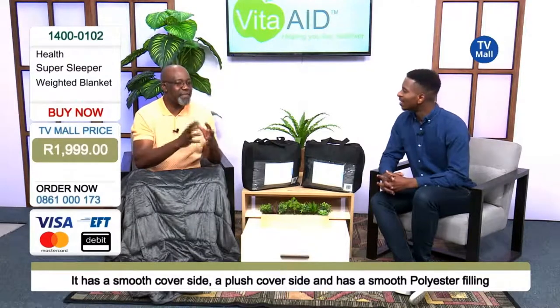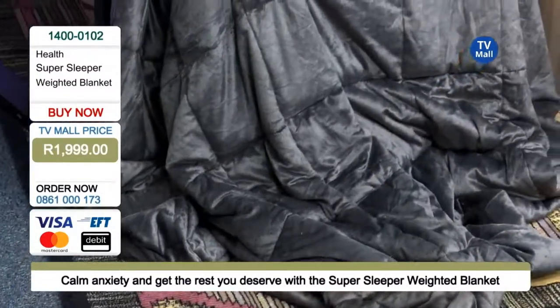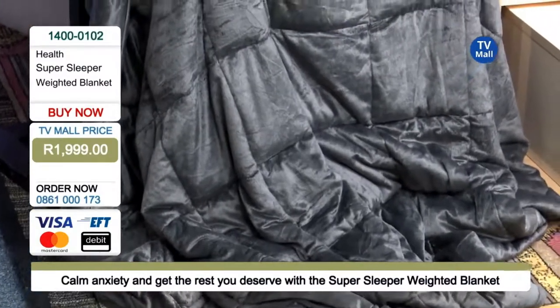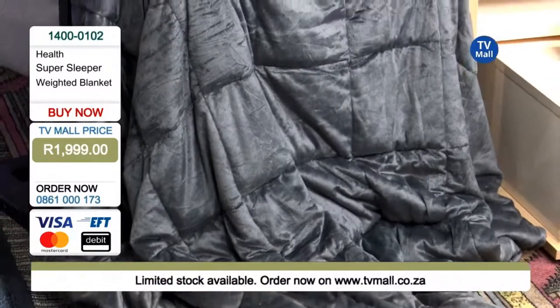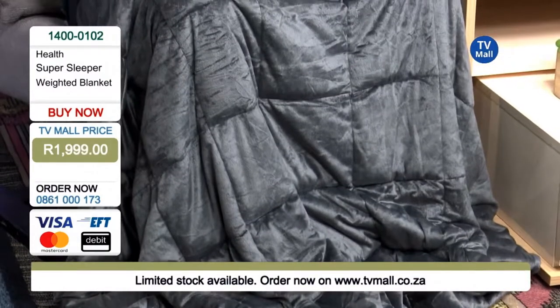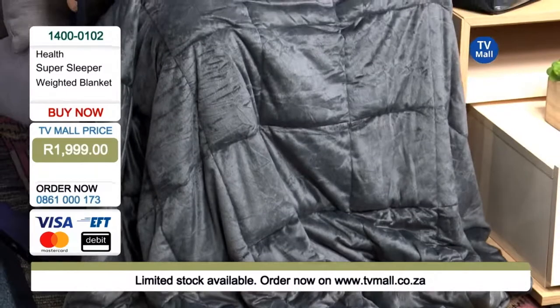This Super Sleeper weighted blanket was absolutely designed for you at home. You're sitting at home and you're watching us, and you know the feeling of having a restless sleep. You know the feeling of taking a quick nap that was not supposed to necessarily be a quick nap, but because you have so much on your mind and you feel uncomfortable and you're stressed out, it becomes a restless sleep.